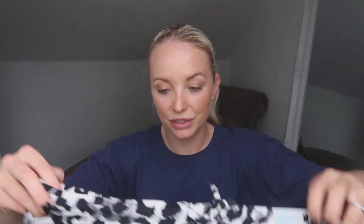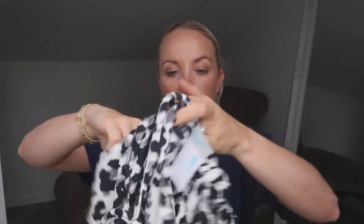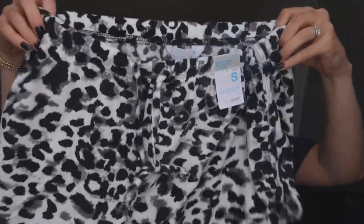So I literally just grabbed some pajama shorts, these leopard print pajama shorts. You can't really tell, but they're really, really soft. They're like a really nice felt material, so I thought they would be nice for the winter. I get really, really hot in bed, and I also get hot at night because I like to sit on the sofa with a blanket. So I am actually better with pajama shorts than with long pajamas. I got these in a small because it was the smallest size they do, but they are drawstring, so I just thought I'd be fine wearing those.